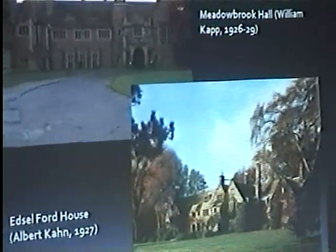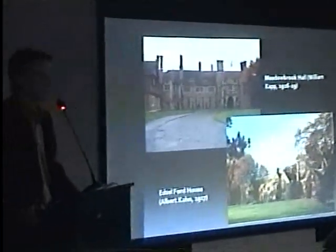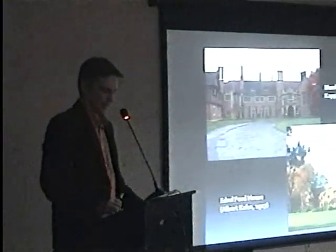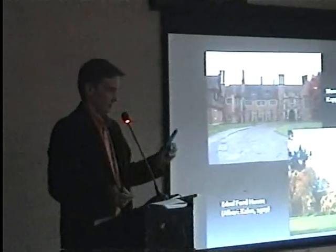And the most popular one in the 1920s is called Tudor Revival, which you may be familiar with from such local landmarks as the Edsel Ford House or Meadowbrook Hall. It was very, very popular at all socioeconomic levels during the 1920s, from lower middle class up through the wealthy mansions like those, but particularly for the wealthy. They latched on to this Tudor revival as an appropriate image. And it comes from England.